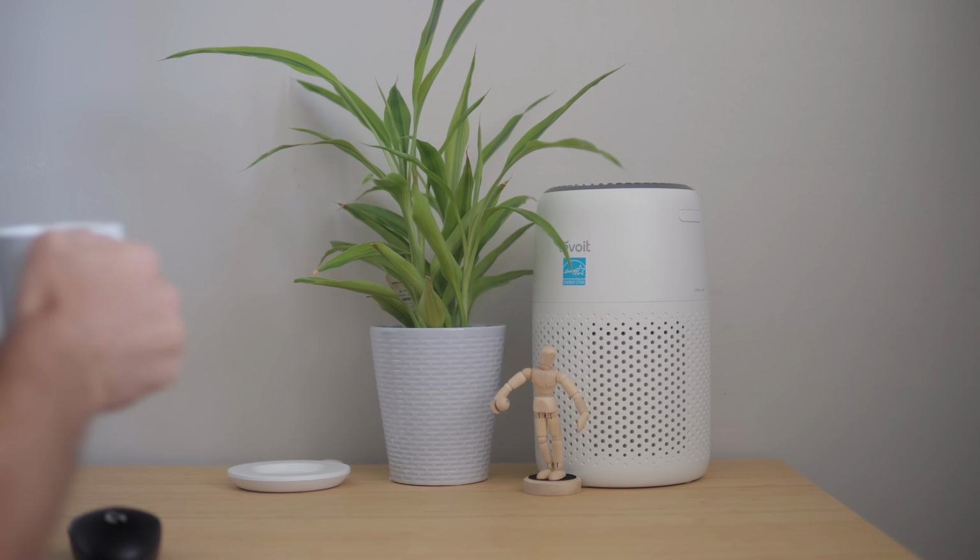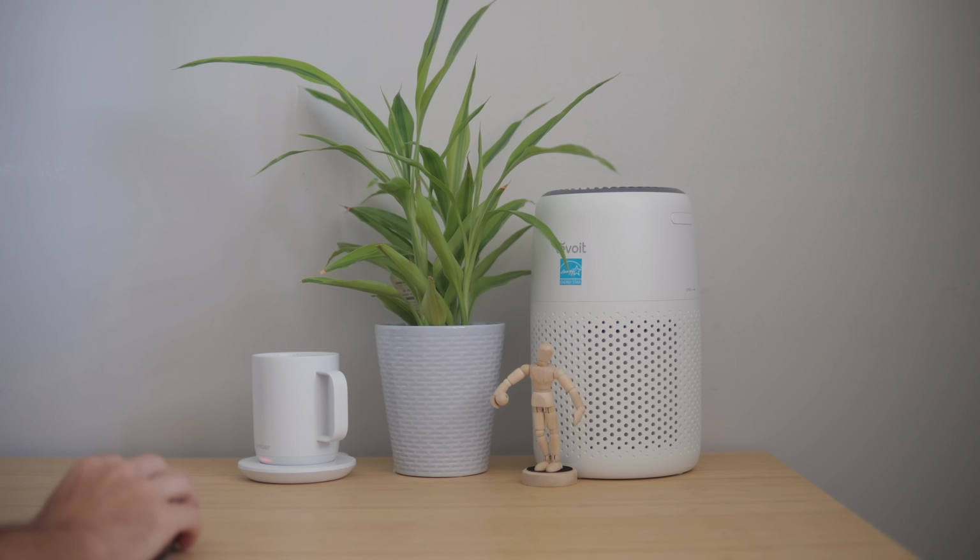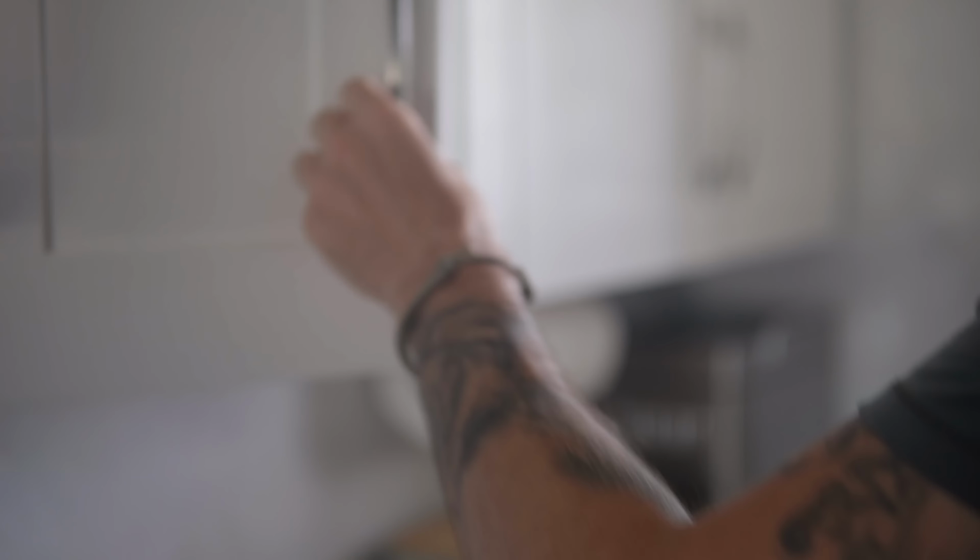Anyways, these are some of my favorite kitchen and home essentials that I use on a very regular, if not daily basis. And let me know in the comments if there's any questions you have regarding any of these things. And I'll try and answer those soon because I'm gonna go bake a bread now.